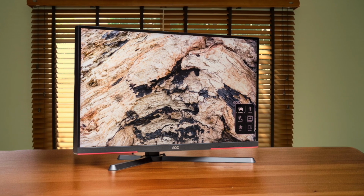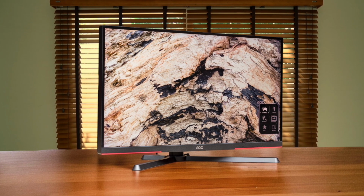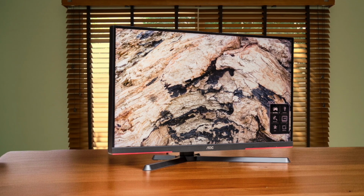However, I wouldn't recommend it if you need USB connectivity for peripherals, or if you're sensitive to blooming around bright objects. The menus are also pretty confusing to navigate. Still, for pure image quality and gaming performance at this price point, nothing else comes close.